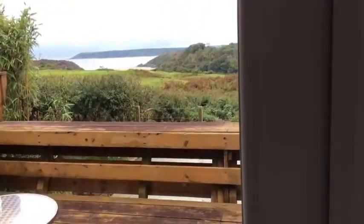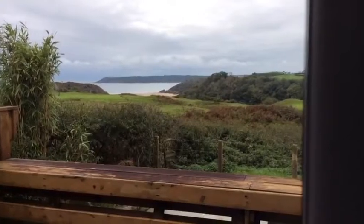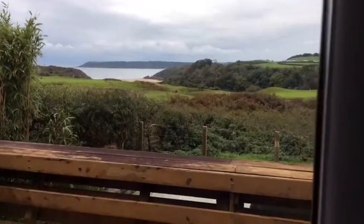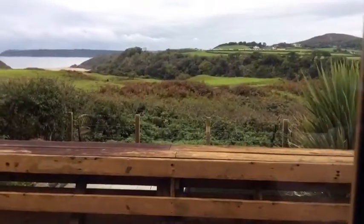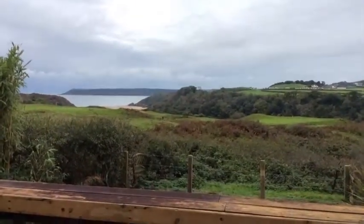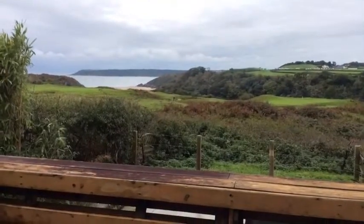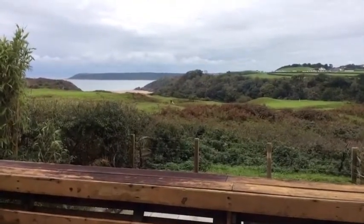So we look outside, and that is Three Cliffs Bay Beach. And from our back gate, we've got a footpath down to it. Going to see somebody walking their dog down there already. So it's clearing up later. We'll do a bit of filming outside in a minute.